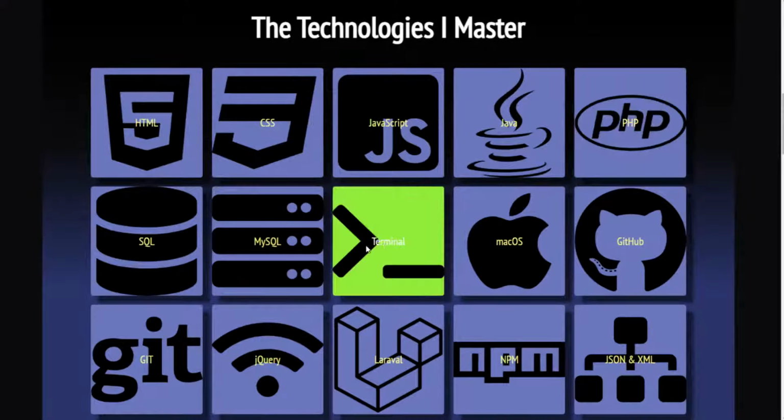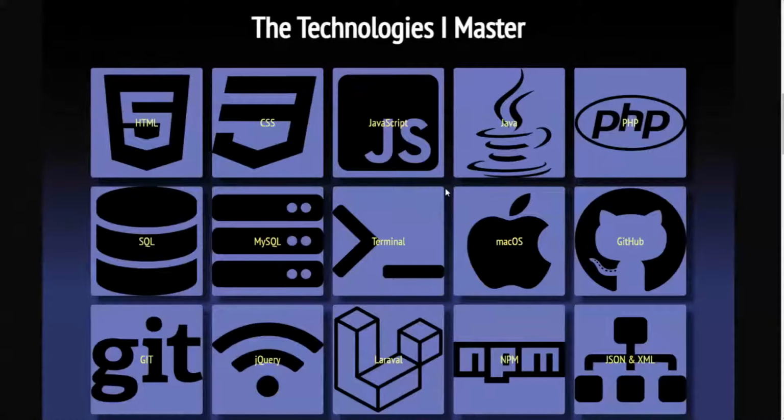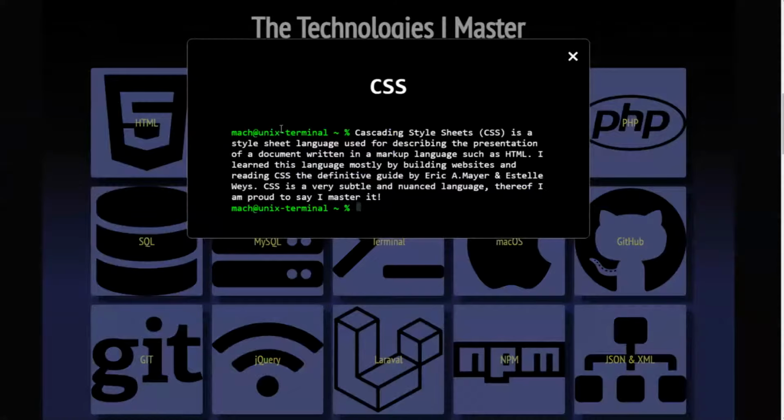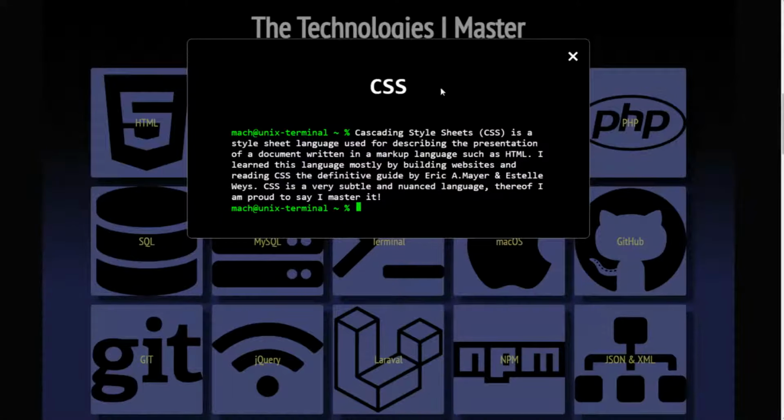Okay, first thing here, I would probably just get rid of the names in them. Before I do that, you don't really need them. You should give a blurb on what you do with them, and then you can click on them. I think having the logo and then the clickable with the description is enough.